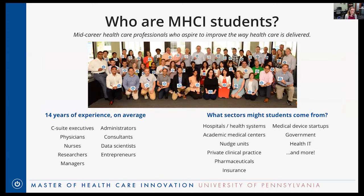They're mid-career healthcare professionals from all different backgrounds, all different sectors of healthcare, but they all have a shared goal of improving the way that healthcare is delivered. We've listed some of the titles and some of the backgrounds that our students have here, but this is definitely not an exhaustive list. There are probably more sectors of healthcare that would be a great fit for the program that we haven't seen yet. Off the top of my head, I can think of dental medicine would be another one.